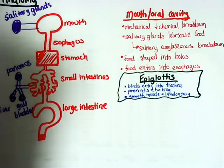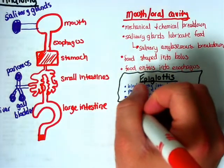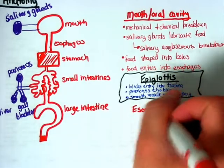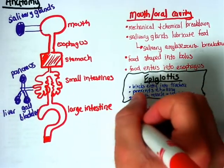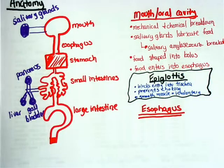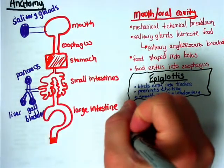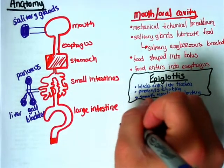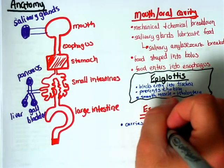Thank you. The next stop, not really a stop, a portal, the esophagus. The esophagus is going to be what carries your bolus, carries your little food particle. Not food particle, don't want to say that. Carries your food ball to the stomach.